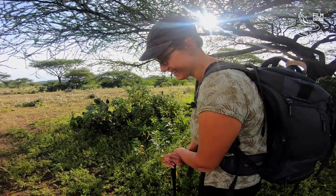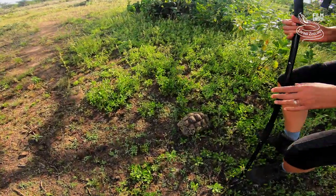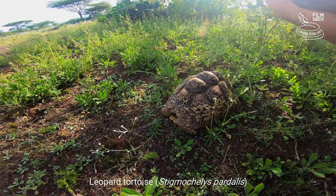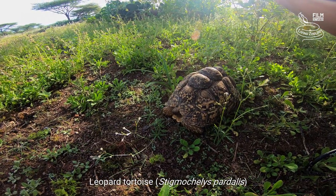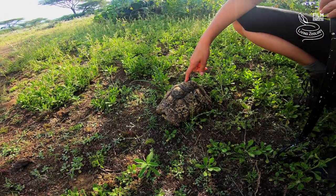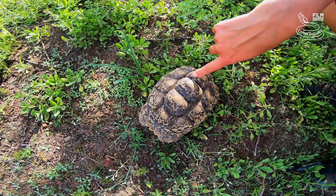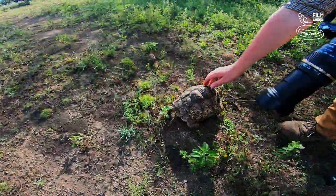I was just going to say to the camera that we head out this afternoon to look for snakes, and we just found a leopard tortoise. I almost stepped on it. And it's interesting, you can see two very big ticks on it. Yeah, big ones.